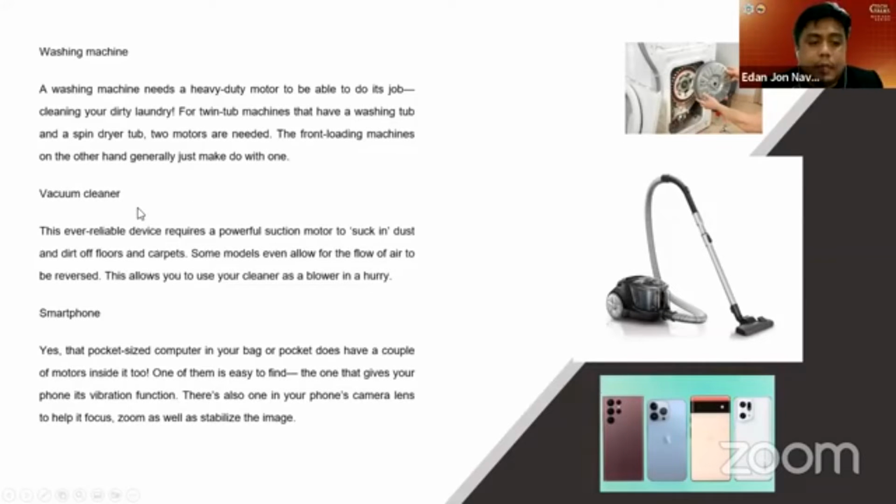Another example is a vacuum cleaner. This is a reliable device, requires a powerful suction motor to suck in dust and dirt off the floor. Some models even allow for airflow to reverse. This allows you to use your cleaner as a blower in a hurry.